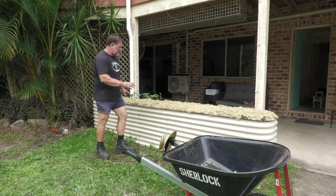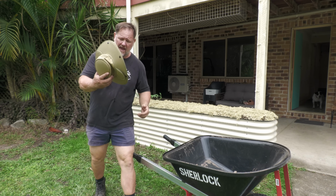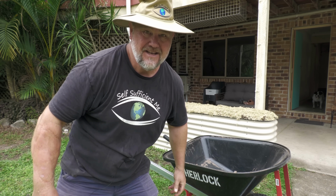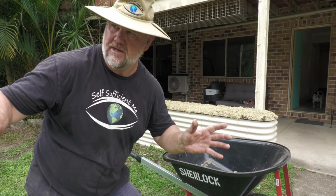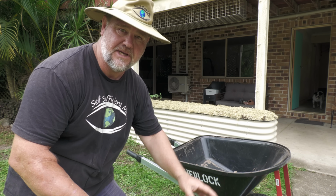Okay, so that's that bed refurbished and done. Now I will don on the hat and we'll get to going around finding all the herbs we want to plant out into these two garden beds.